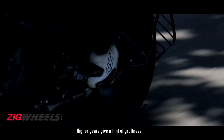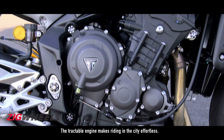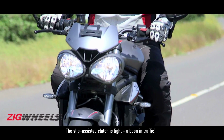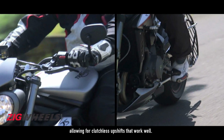Higher gears give a hint of gruffness, but it is considerably lower than what we experienced with the Street Triple S. The tractable engine makes riding in the city effortless. The slip-assisted clutch is light, a boon in traffic. The 6-speed gearbox offers precise shifts. It also gets a quick shifter as standard, allowing for clutchless upshift that works well.